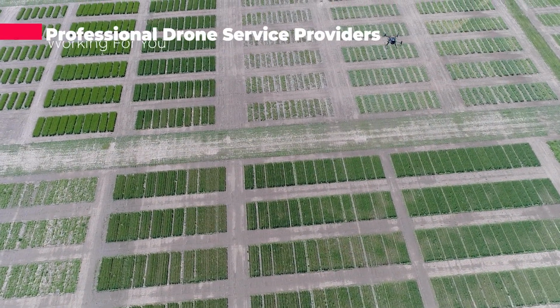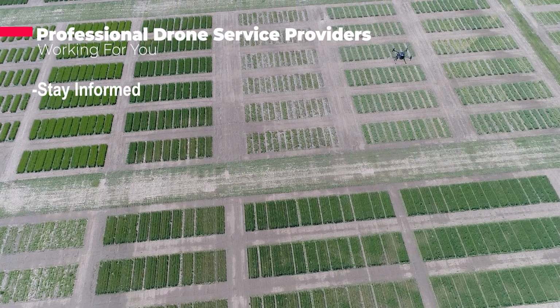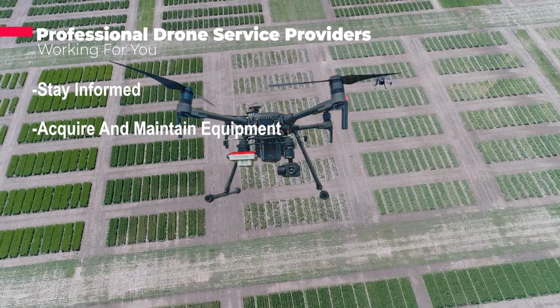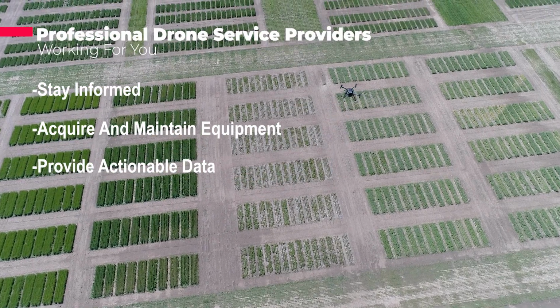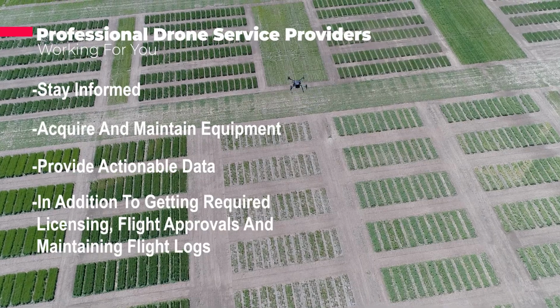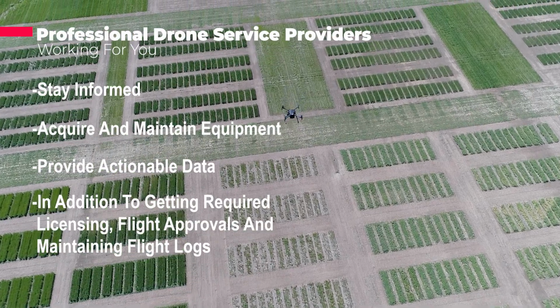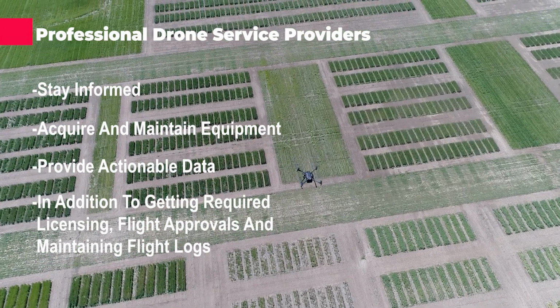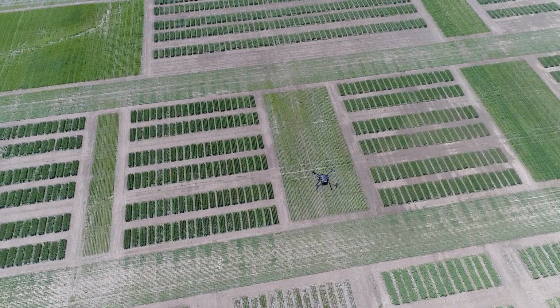Professional drone service providers work to stay current with the fast-changing technology. They learn what is best and buy the best-suited equipment. They understand what the farmer needs to make the investment pay off and can deliver actionable information. They also obtain licensing, airspace approvals, and all other documents required to comply with Transport Canada requirements.